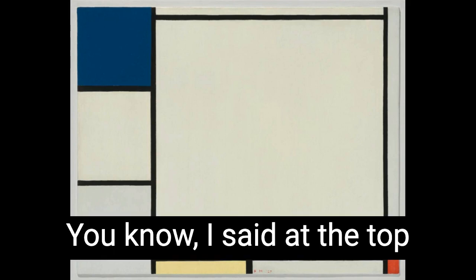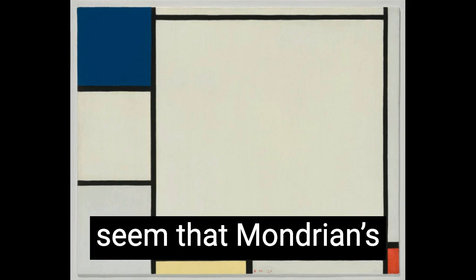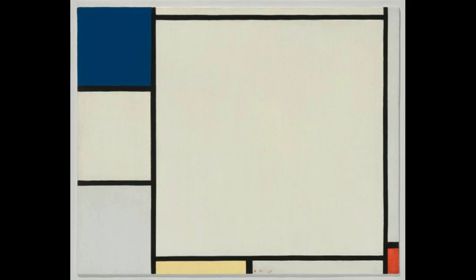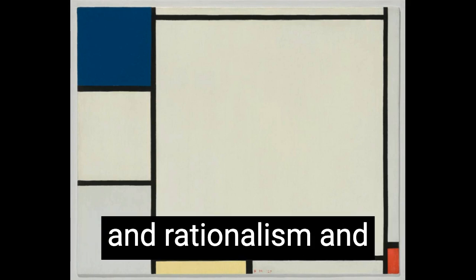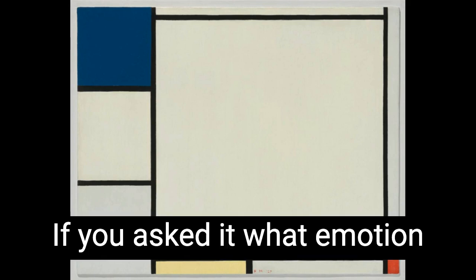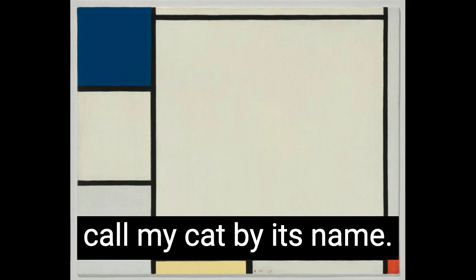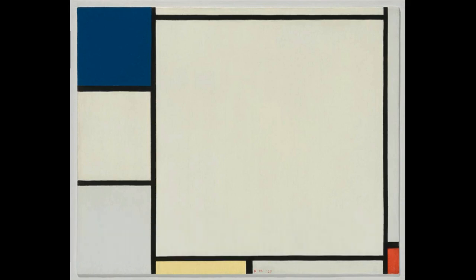You know, I said at the top that abstract art lacked emotion, and it would seem that Mondrian's spiritual roadmap would confirm that. As we've discussed, abstraction is objectivity and rationalism, and defined by what it lacks. If you asked it what emotion was, it would look at you quizzically, like when I call my cat by its name. It's just not in its vocabulary.